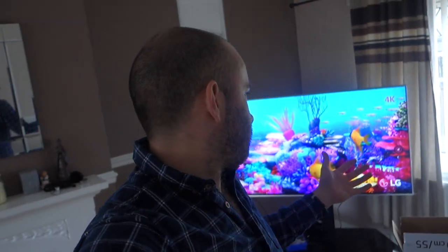Now, the problem when you're buying a television is that lots of them are 8-bit, lots of them are 8-bit plus FRC, and lots of them are 10-bit. The ones in the middle are what most 4K TVs in the budget range are. They're all 8-bit plus FRC, and from what I'm led to believe, it's an 8-bit panel, but they're using software to try and display the additional colours, I think. It's not the same as a 10-bit panel, it's not as good, but it's a kind of workaround.